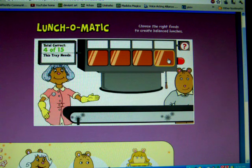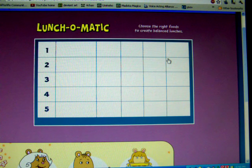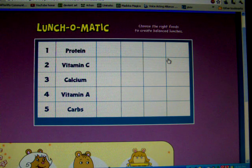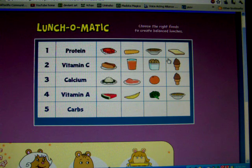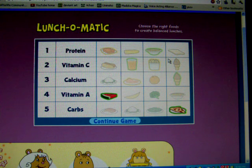That's the one. Five choices you just made. Here's what we asked for. No, I did it wrong. And here's what was right. Stop it. Which means the number of correct trays was two. I hate this game.